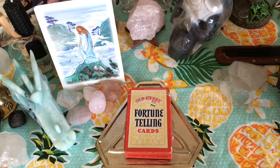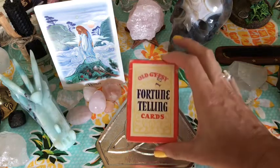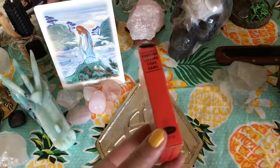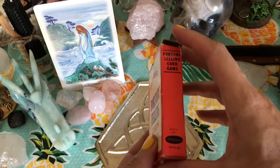Guys, this is Tarot with Kittens, Weights, and Tarot, and today I'm doing a review of the old Gypsy fortune telling cards. This is a really old deck and I actually got it off of eBay for just a few dollars, so that was a pretty good score.